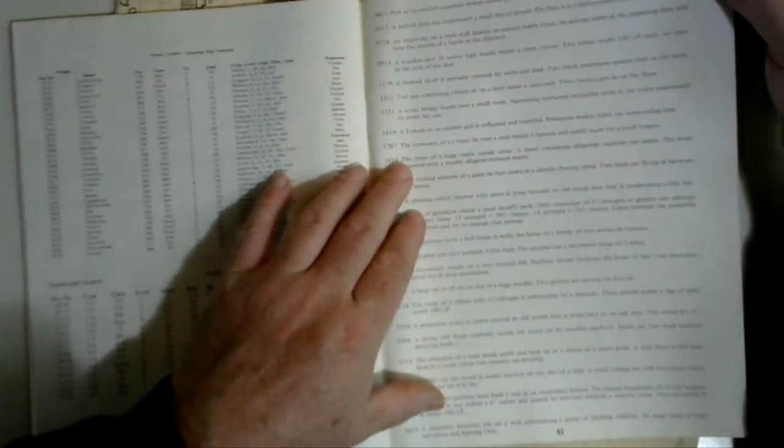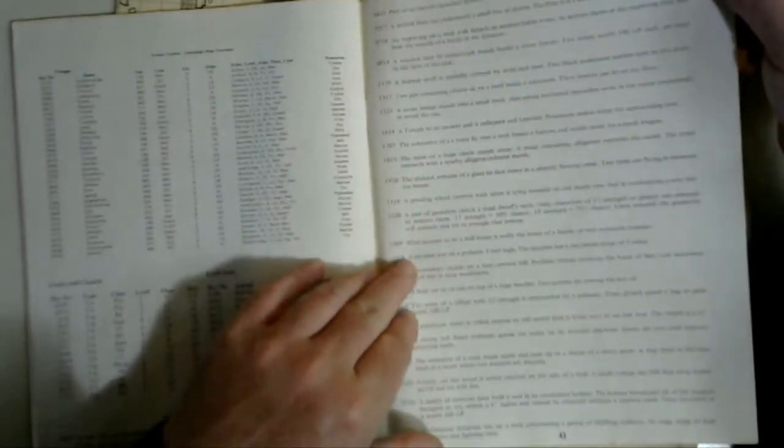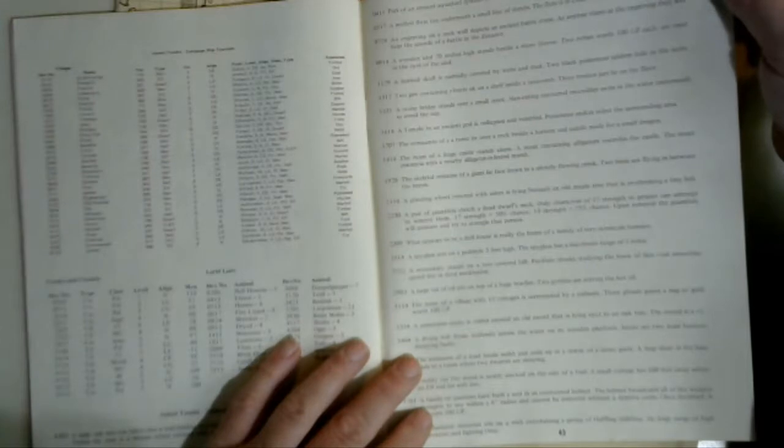Remnants of a tunic lay over a rock beside a harness and saddle made for a small dragon. Strange thing to find. What appears to be a dollhouse is really home to a family of very minuscule humans. Okay. A diving bell floats restlessly on the water in its wooden platform. Inside are two dead humans decaying badly.